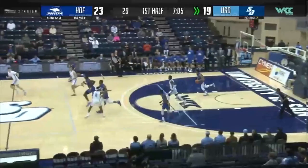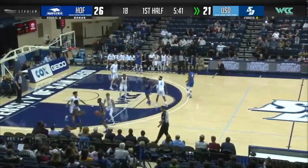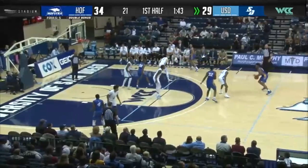Rebound, Calcaterra. Bowie. Back to Ray. Now Pemberton. All the way inside, layup good. Pemberton with 9 now in the first. Silverio for Pemberton. Jumper, Pemberton, good. He's got 13 now. And the rebound to Ray, 40-38.